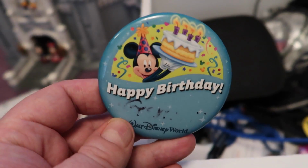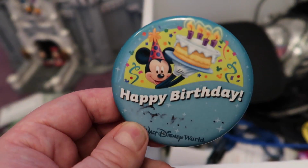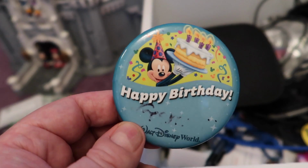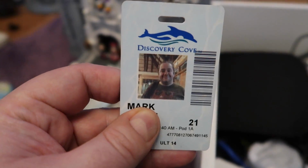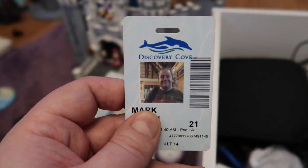And look, it's Gemma's happy birthday badge from our 2016 trip. I should put this on the t-shirt of massive amounts of badges. I think I will do that now actually. I even found my Discovery Cove pass from our 2012 trip, so long before we started vlogging.